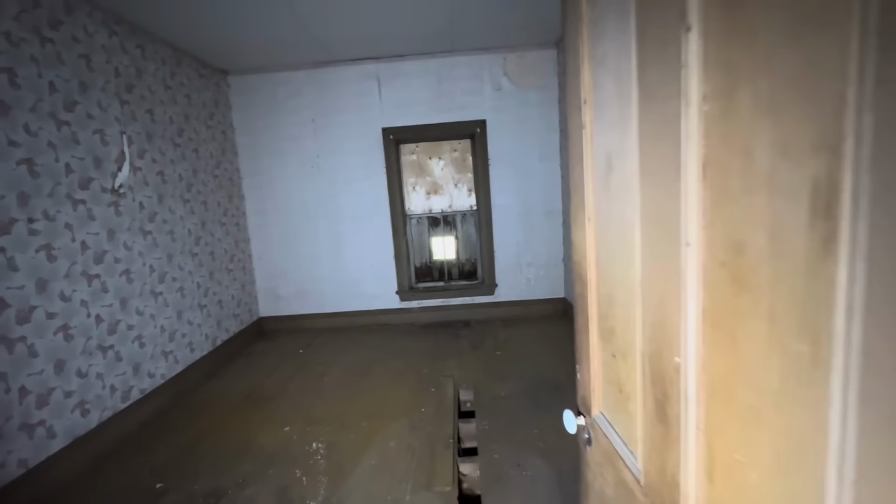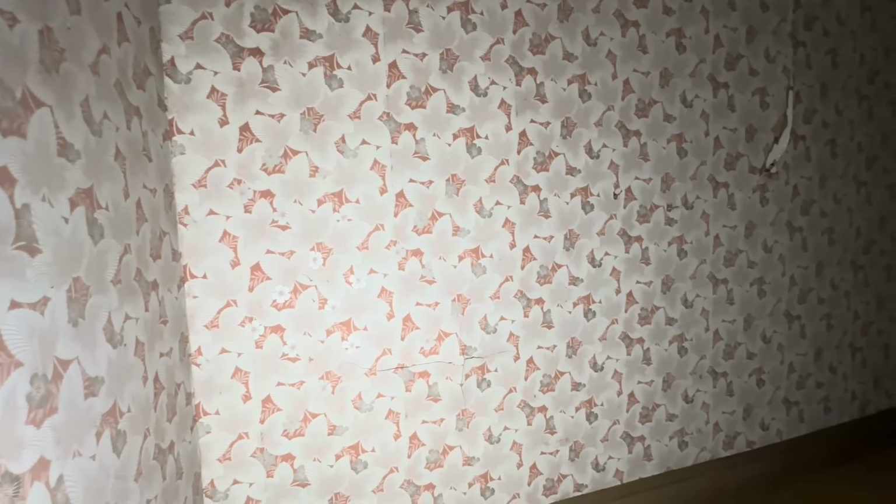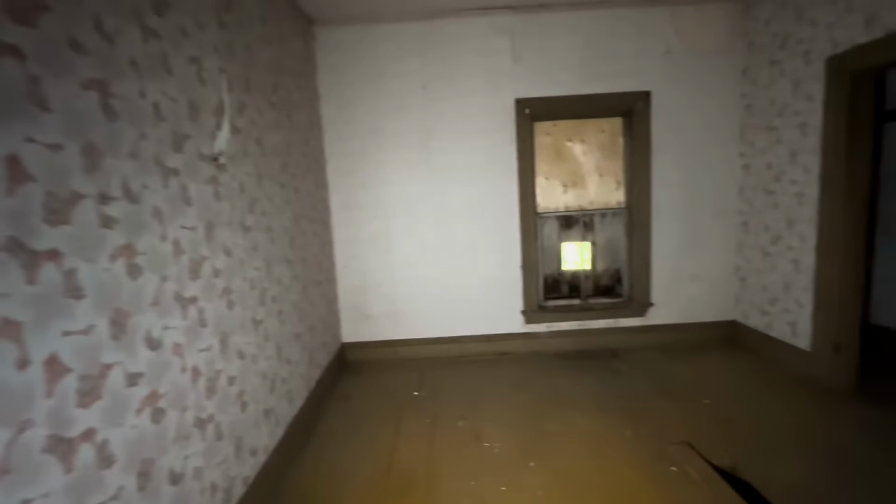That would be just a closet, not much going on in there. See, straight across the hall, we got another bedroom. Oh my gosh, look at that old wallpaper. That's got to be from maybe the 60s or 70s. Super colorful, and some of those flowers there are like reflective. Move the light around. Yeah, look at that. It smells very old in this part too.